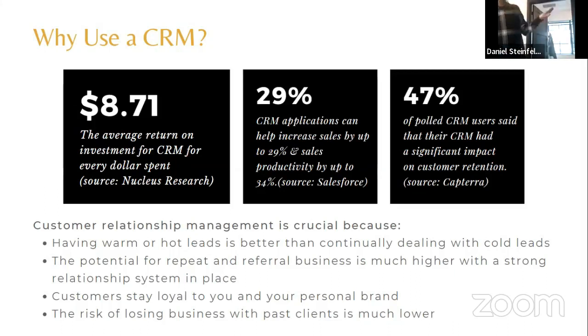Okay, so we all know, these are just some additional reminders. A CRM is basically like an oven for your potential clients. It's heating your clients up, turning the cold leads or cold connections into warm connections, then into hot connections, and then hot connections into ultimate business for yourself. So you've got to think of it that way, and that's why it's so important to live in your CRM all the time.